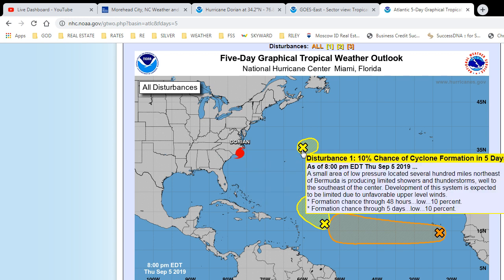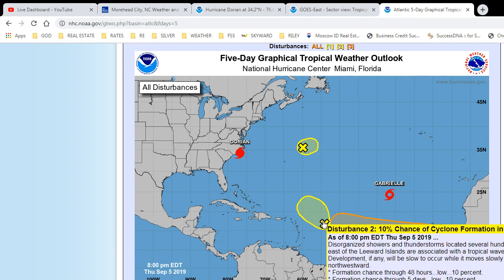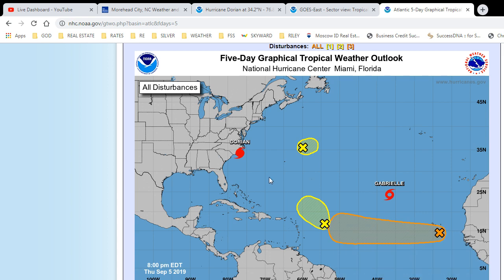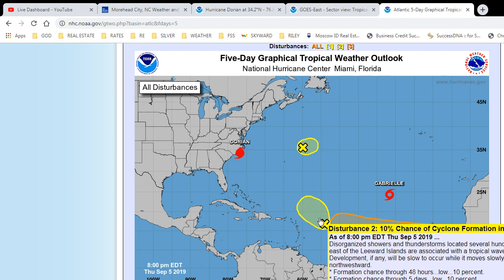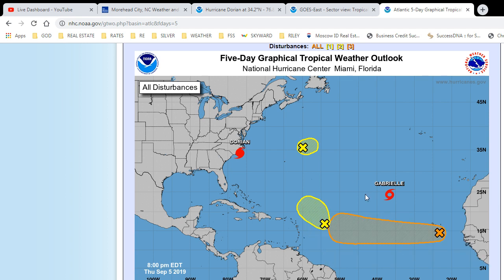You have this disturbance here. It's going to move off to the northeast. Not going to be a problem for the U.S. This one only has a 10% chance of cyclone formation in 5 days. It's moving off to the northwest, but they'll have to watch it. They don't really think there's much of a chance. Obviously, you see the 5 days, 10% chance of the next week, basically. So probably not going to develop.